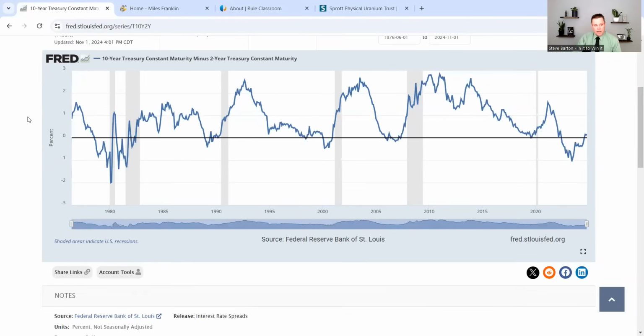So basically, if you think about it, long duration debt should pay more of an interest rate than short duration debt. If you give the government your money for 10 years, they should pay you a higher interest rate than if you give the government your money for 2 years, right? Well, there's periods of time where it's the opposite. You buy a 2-year bond and you actually get paid a higher interest rate than if you buy a 10-year bond.